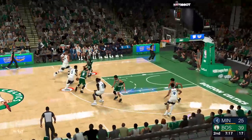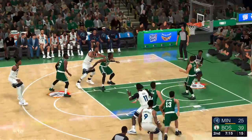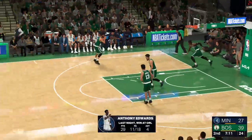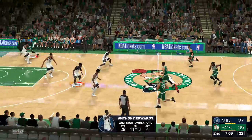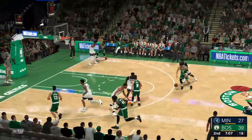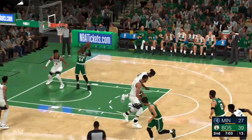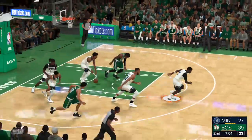Now here's Edwards. 29 points for him last game against Orlando. Count the basket. Well, a tough first quarter for this guy. You like to see the shot go in. Nicely done. Reed against Tatum. Fires it. Here's Williams. Boston, no good that time either.